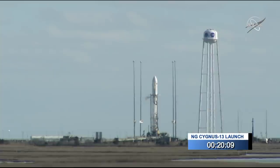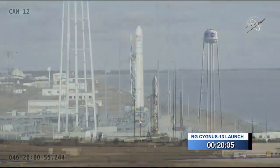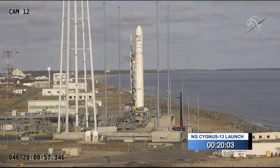And arm stage 1 controller ODM. Stage 1 controller ODM armed. And set your stage 1 controller EPPV refs. LC Ops 2. Stage 1 controller EPPV refs set. Copy Ops 2, check 378, 379, 380 launch team.